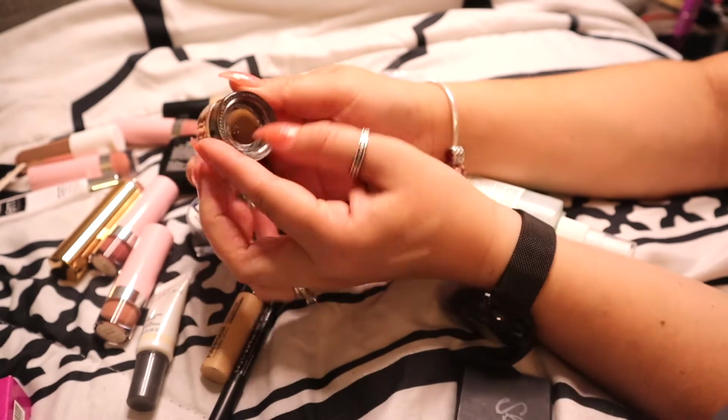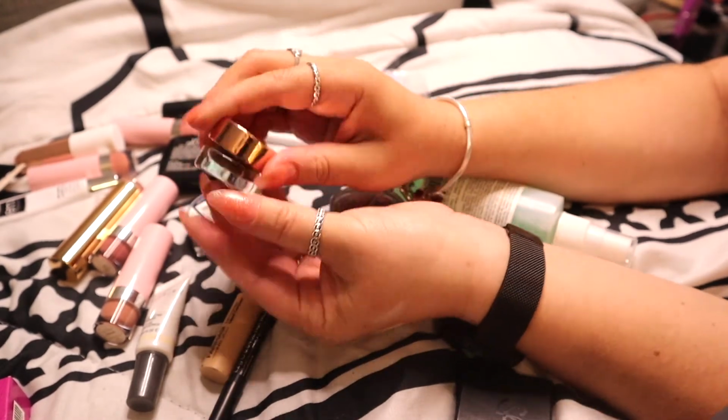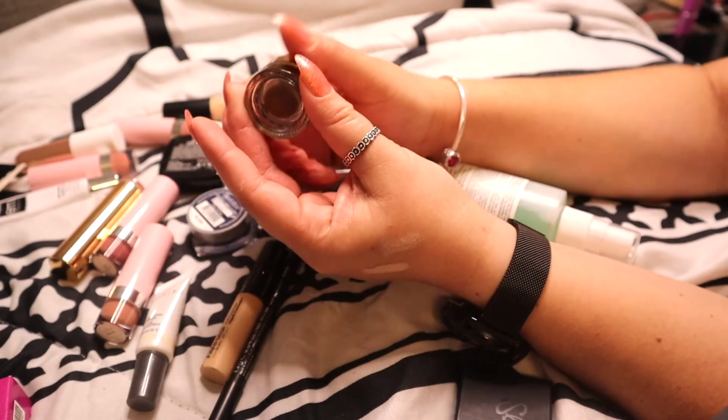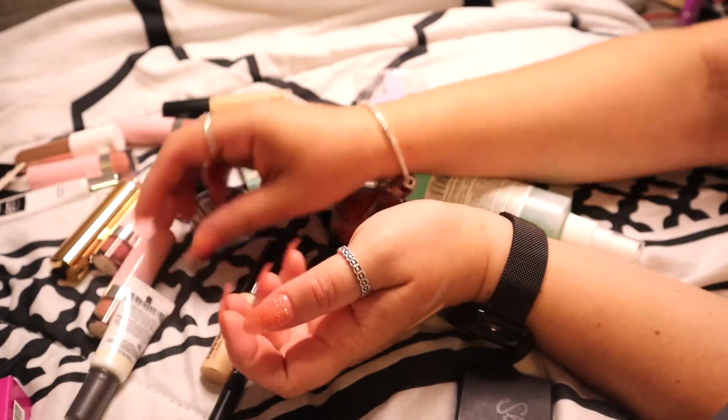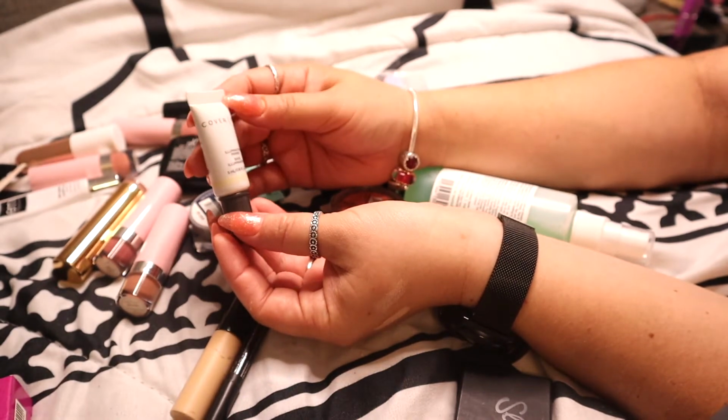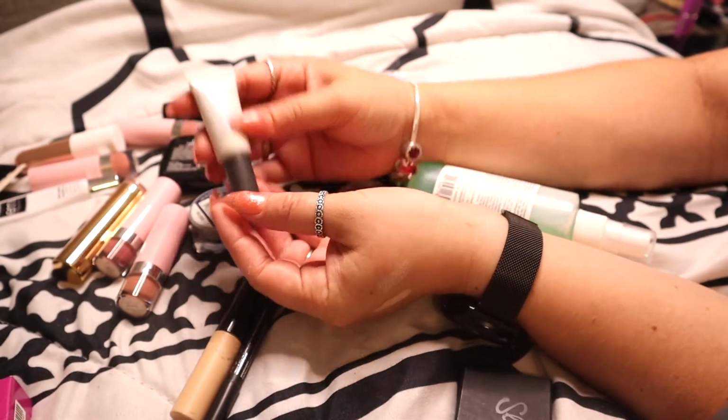This Juvia's Place eyeliner. Haven't even opened it, so I'm giving it away. I don't need it. I don't want it. This illuminating primer from Cover FX. Giving it away as well.